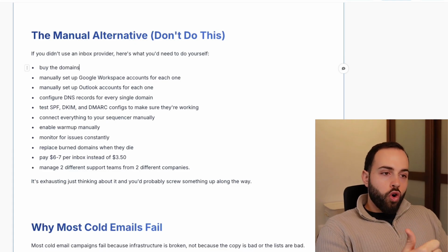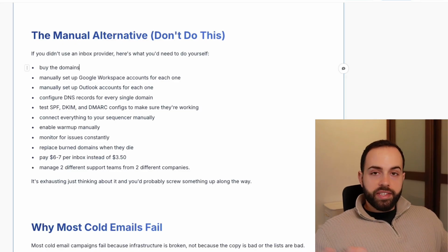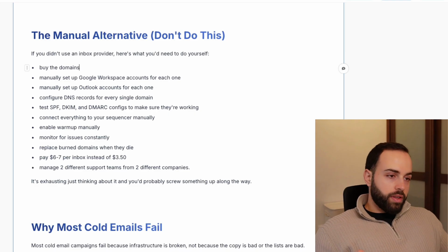You need to enable the warm-up. You need to monitor for all your issues. You need to replace all the burned domains when they actually burn. You need to pay $6, $7 per inbox instead of $3.50. And you also need to manage 2 different support teams from 2 different companies, directly from Microsoft and Outlook.